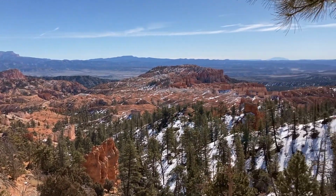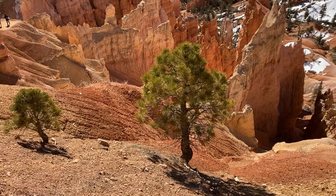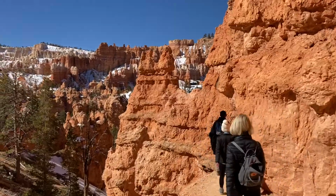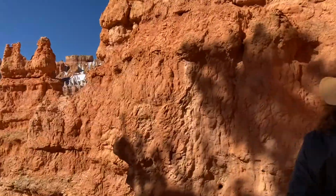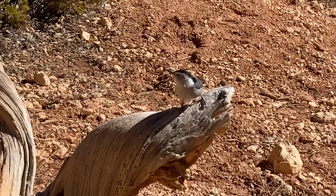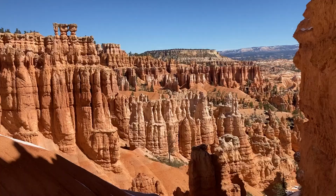We only did one hike though in Bryce Canyon National Park, but it was a pretty big one, and I really liked it. These rock formations are so cool. They're called hoodoos. We also got to go through some of these rock tunnels, kind of like the ones on the road, except smaller, where you can walk through them. There were also some cute birds.